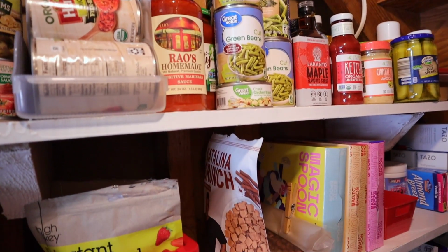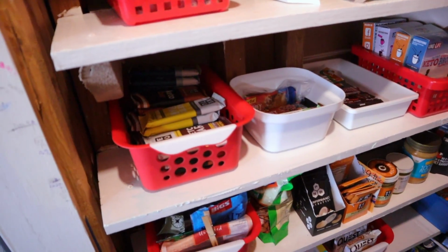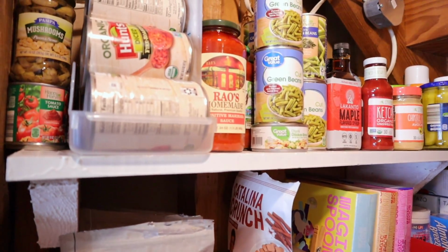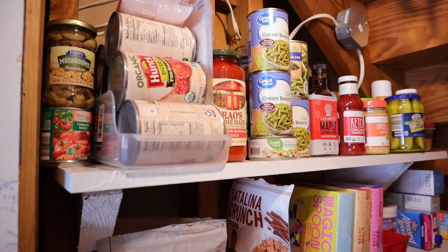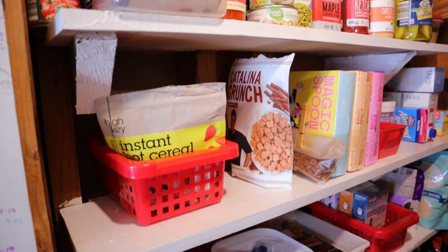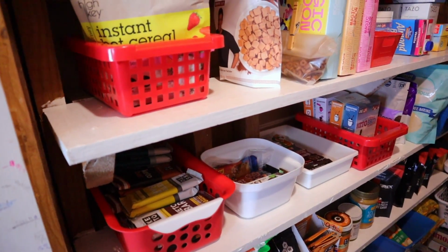So these are the shelves where we keep our food, and this is all of our keto products, and people ask me about this all the time. So I just wanted to show you what our staples were, what we keep in here, what some of our favorites are, some of the things that we purchase constantly just to have on hand, and even backups.